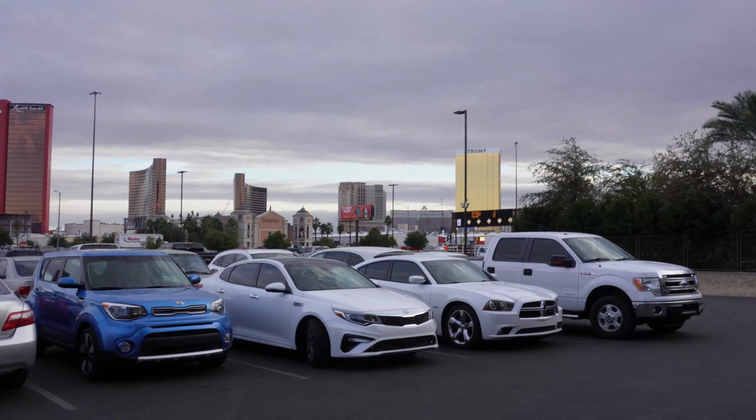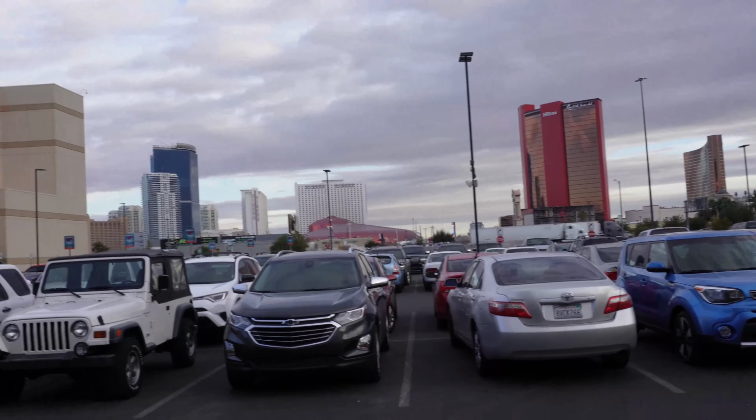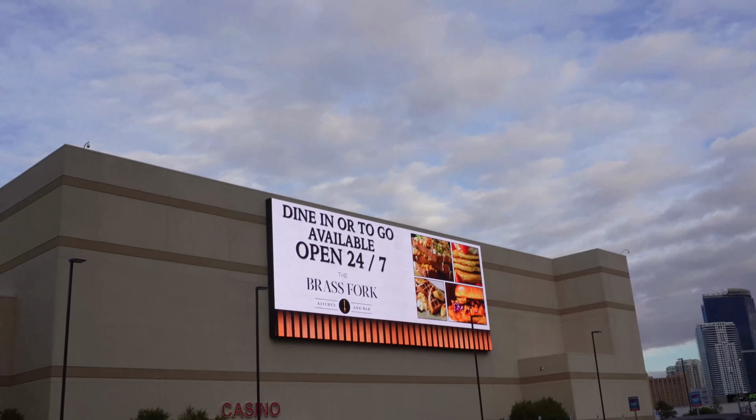So, I mean, if you were here and you were close to the Strip and you were looking for a theater, as of right now, I would say it's not bad, but you definitely could probably get a better theater going a little further out. 100%. The Red Rock one is a lot nicer. It's not a dine-in, but it is a lot nicer theater in my opinion.